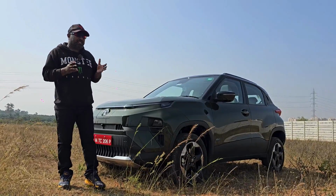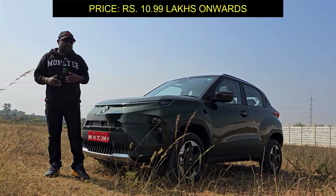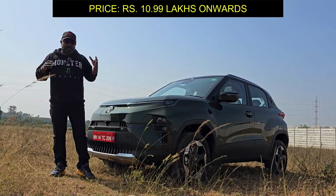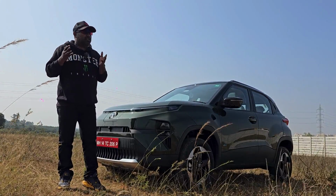And talking about the price, it starts from 10.99 lakhs onwards and goes up further depending on the trim you choose. So 10.99 lakhs as a starting point for the kind of package they have on offer is truly impressive.